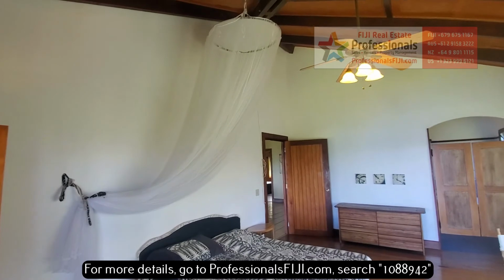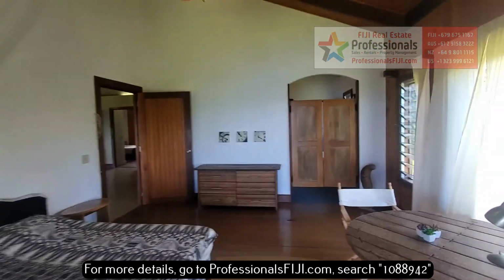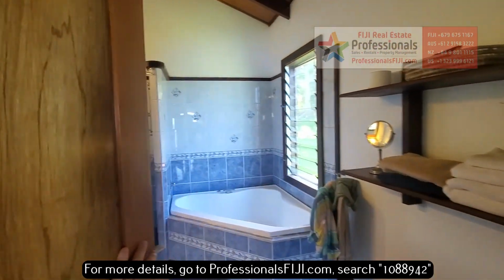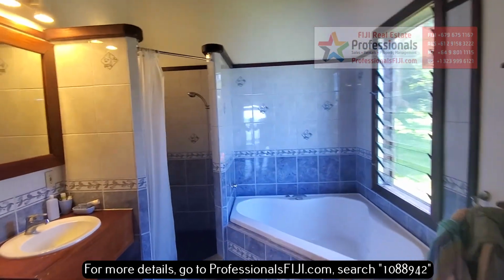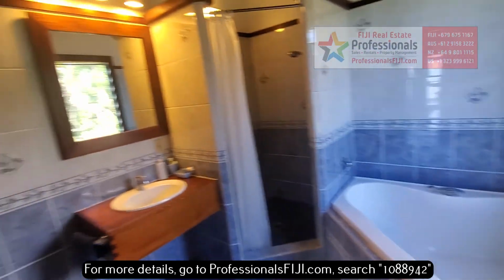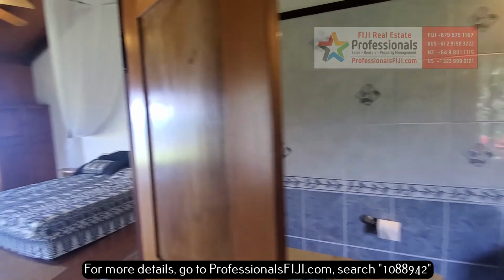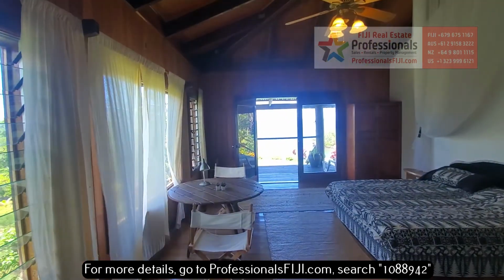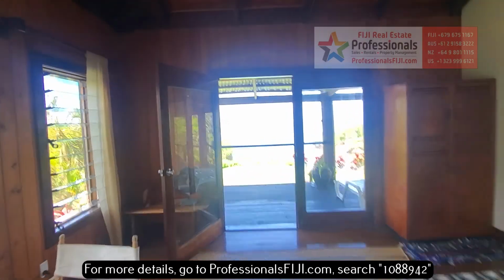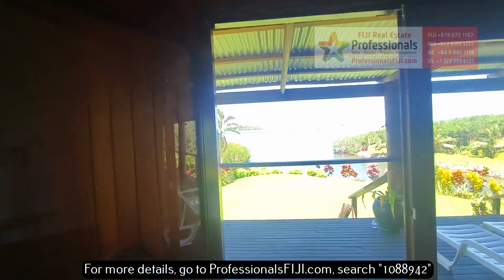Great, beautiful bed with the netting. I love these doors. It reminds me of the southwestern United States where I'm from. Open these up and look at this. Beautiful tiled shower enclosure. Great soaking tub. Toilet area. But I'm going to swing this back around so you can see the views from this master bedroom. And of course, all the wraparound decking.